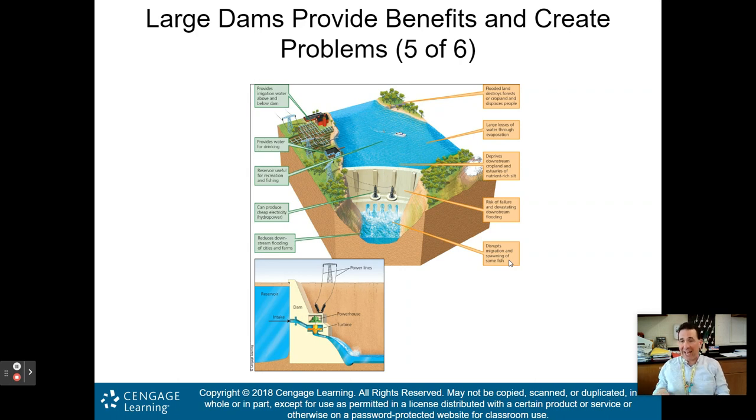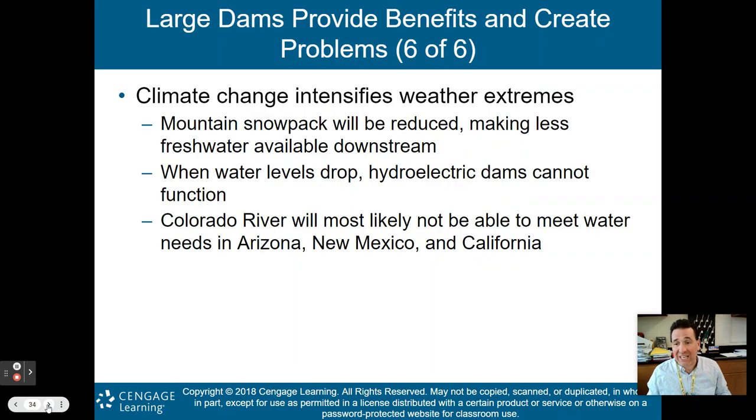So there actually are dams out there that have steps that wrap around them that actually allow the salmon and the fish to kind of jump up, and that's just one of the ways to create a more ecologically friendly and a more ecologically sustainable type of dam. Climate change intensifies weather extremes. Mountain snowpack may be reduced, making less fresh water available downstream of the dams. When water levels drop, hydroelectric dams cannot function, so now you're not making electricity anymore. And believe it or not, the Colorado River most likely will not be able to meet the water needs in Arizona, New Mexico, and California as we go through the next 50 to 100 years because of the overpumping and all the issues that we have already spoke about.